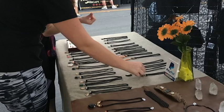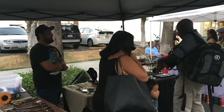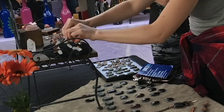Well, it's a hobby, and I make money that helps me with the high parking prices and book prices. I do the Santa Ana Art Walk every month, and I do the Day of the Dead in Santa Ana and the Day of the Dead in Riverside every year. The Art Walk in Santa Ana is the first Saturday of every month.